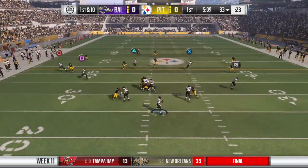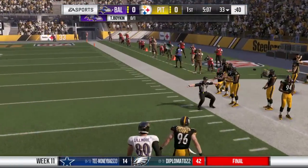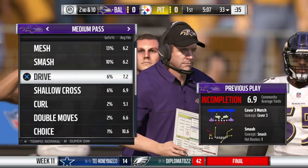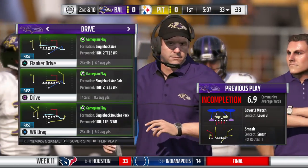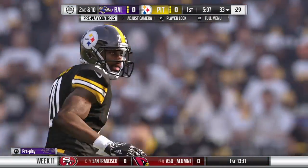After the interception, here's Boykin. And his throw is incomplete. He was looking for his tight end, Crockett Gilmore, there. And now it's second down. Second down here after the incomplete pass.